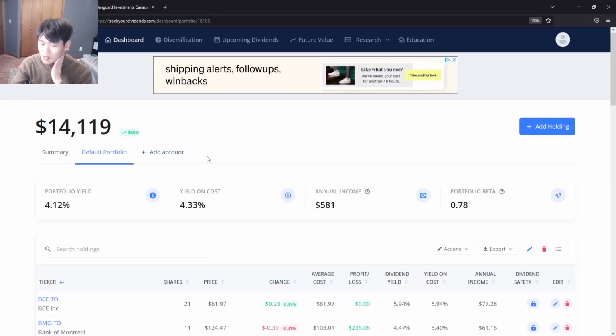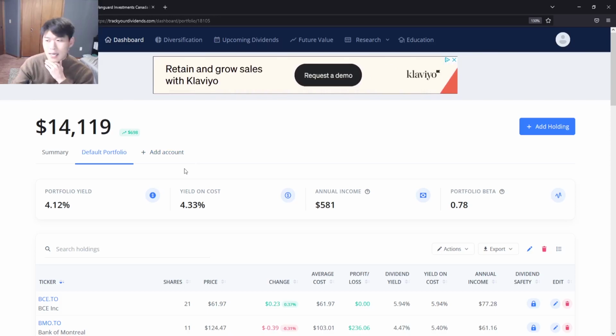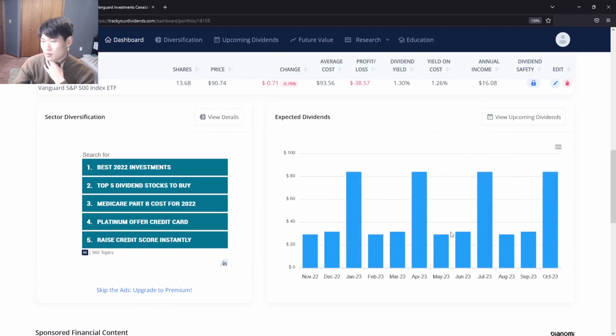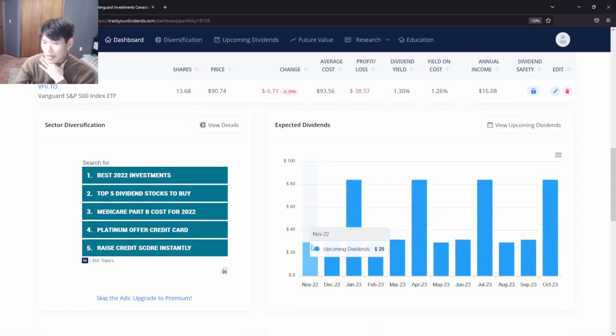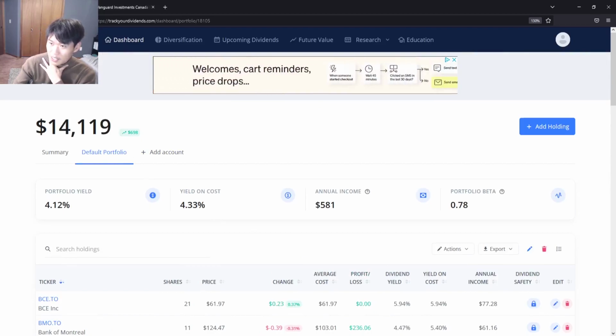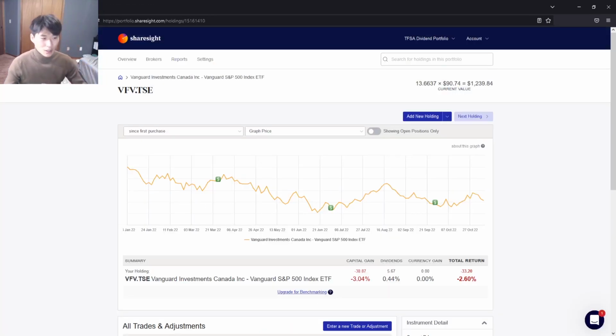And so, yeah, that is trackyourdividends.com, completely free to use, but a good way to track your dividends, as you can see here. So we're expected in November to get about $29. Can't confirm that 100%, but yeah, you can see it shifted a little bit instead of last year. Our January, April, July, and October seem to be very, very high. But who knows? Maybe it'll balance out in the next year. So that is trackyourdividends.com. And we'll head over to ShareSite.